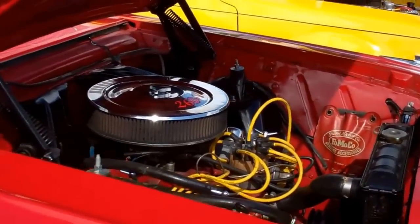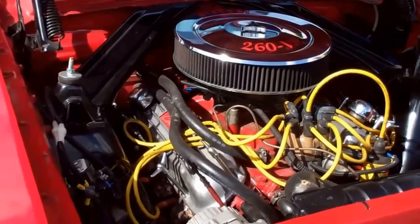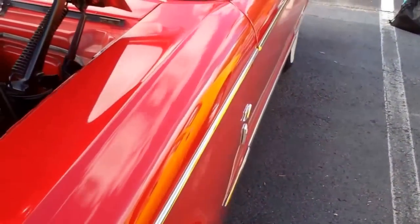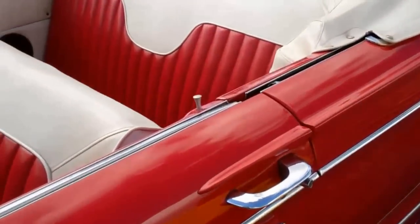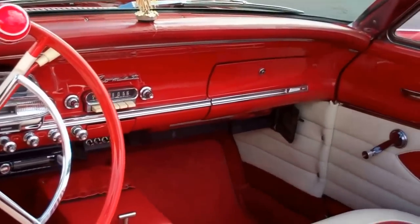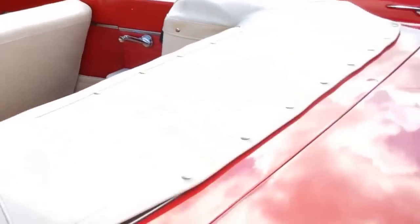I really like this little guy here. I think this is a 61, but it's got the little 260 V8 in it. Clean car. Bench up front, clean interior. And that good sweaty vinyl we all enjoy so much. But man, that paint's nice.